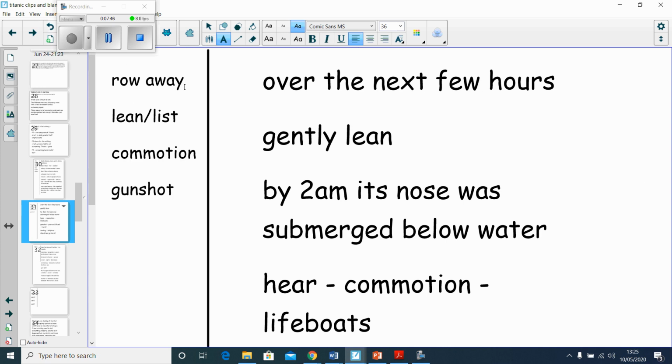Okay, your lifeboat's going to row away. You're going to watch, and if you watch that real-time video, Titanic's just going to be leaning and listing, but by now there's more of a commotion on board and you hear the gunshot. So you might start this one with a fronted adverbial of time. Over the next few hours, we watched as the great Titanic slowly leant further into the sea. And then describe it. At first, it was just leaning gently or listing gently forwards. But by 2 a.m., its nose was completely submerged below the water.